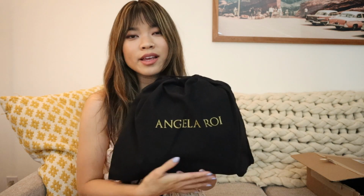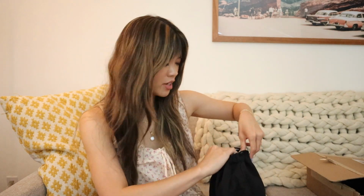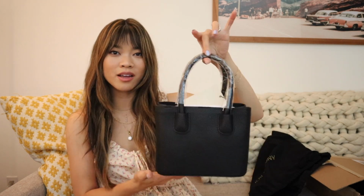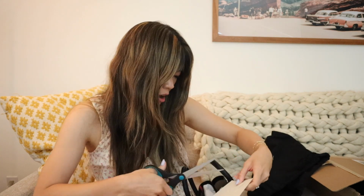So in the box, there is a dust bag, says Angela Roy. Also, their branding is super nice, very like high-end feeling. And inside of the dust bag, this is the bag that I picked out. So they just released their minis collection, which I thought were so stinking adorable. So this is the one that I picked out, and this one is a little top handle bag. Look how cute this is. They have this bag in a medium size and a tote size. So this is like the mini version, and this one is called the Share Micro.